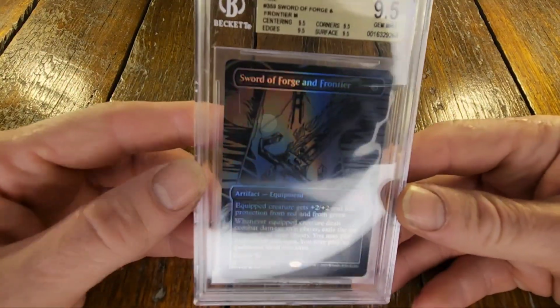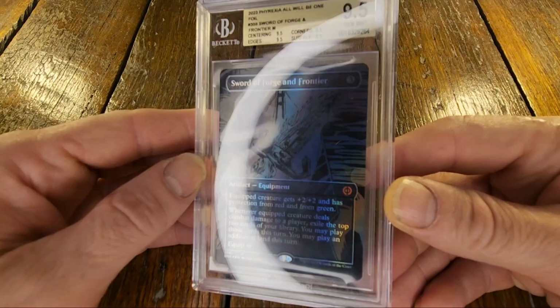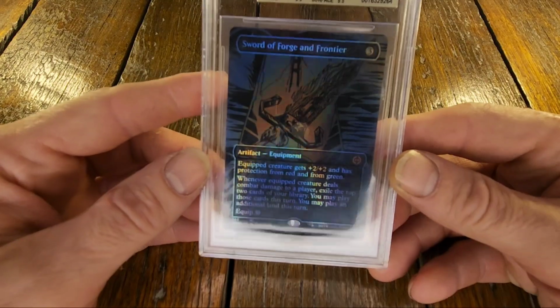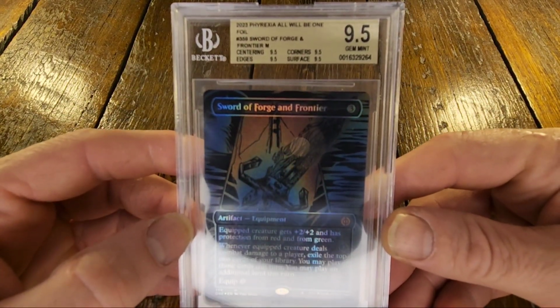Nice to have it in the collection, even if it's different to all my other cards. I'll sell it at some stage. The price actually seems to be trending upwards, which is nice. But it just looks really cool, and yeah, definitely happy to have it in the collection.